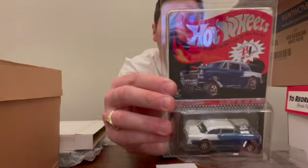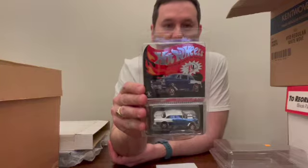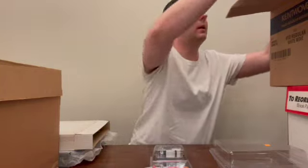It's a beautiful piece, limited edition to 5,500. You can see the sticker on the back. And this comes in a set of 2, and some homework that I've done. I've got to see if we have the other one in this set.